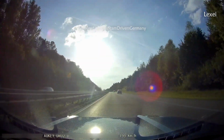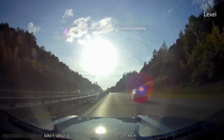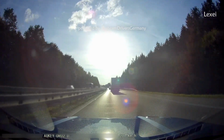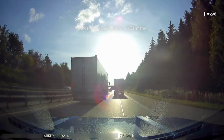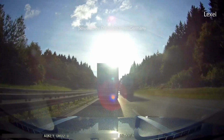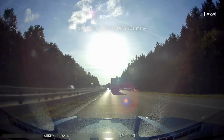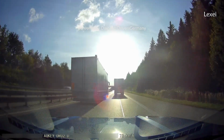Here we are doing 230 km per hour again. For sure the truck driver has to check his mirrors correctly here, but it's not easy to estimate high speeds in the mirrors correctly. And as a German living in Germany, I can tell you, yes, we have no speed limits, but doing 230 km per hour in traffic situations like this, it's way too fast.